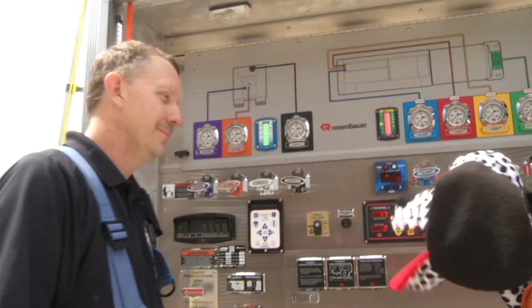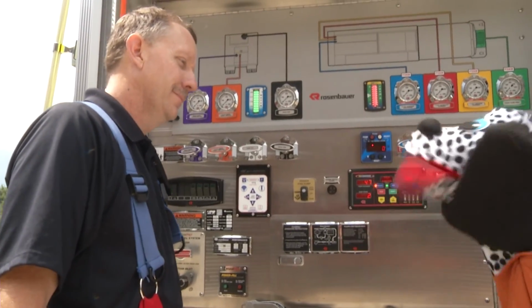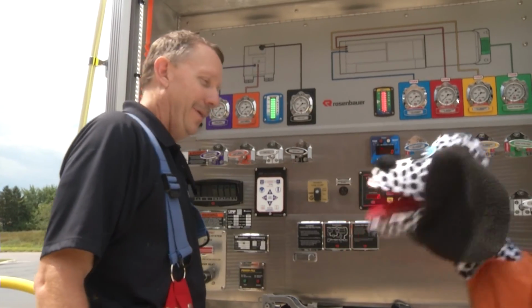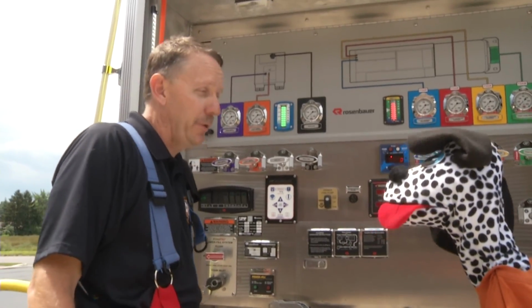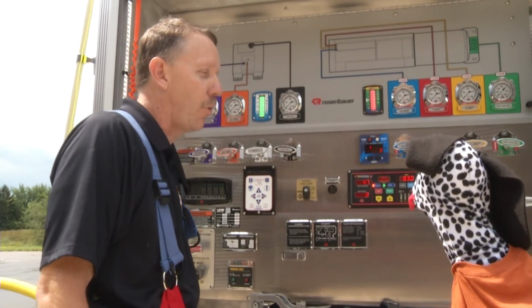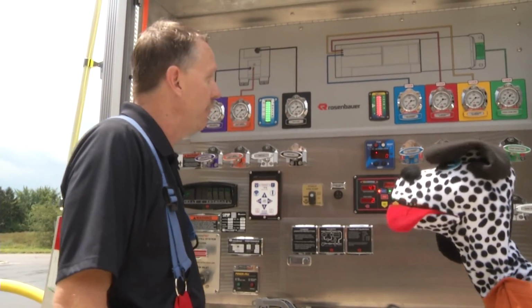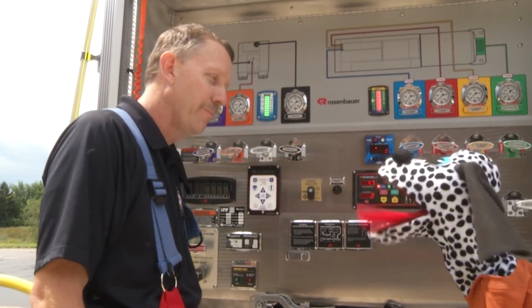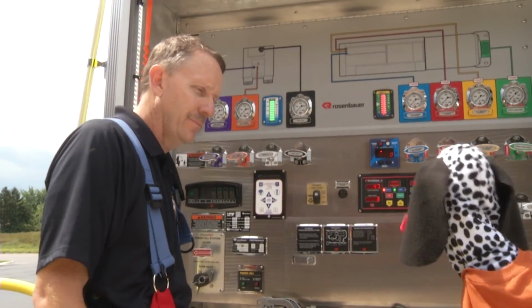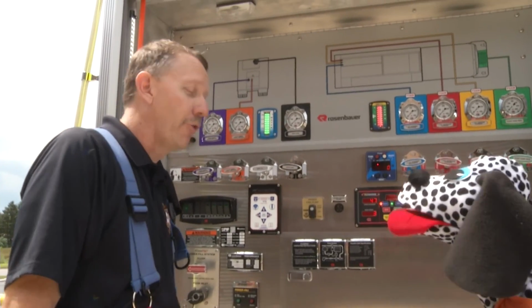Oh, Firefighter Paul, I'm so disappointed. I thought we were gonna go squirt the hose. Why are we back here at the pump panel? Because, Spot, we have to be here before we can get water up there. We need now to decide which hose we're going to put water into. Depending on the fire we have will determine what line we're going to pull. How many choices of hoses do you have? We have 6. Well, which one do we want to shoot? Right now, I think we're going to do the front bumper line.